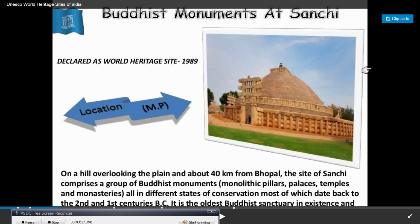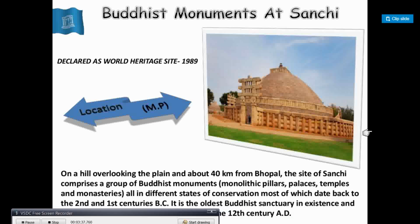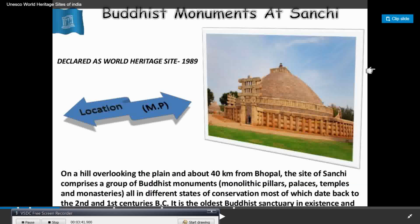Next, we will see the Buddhist monuments at Sanchi. These Buddhist monuments are located in Madhya Pradesh, 40 kilometers away from Bhopal, the capital of Madhya Pradesh, and they comprise monolithic pillars, palaces, temples, and monasteries. This is a Buddhist archaeological site.